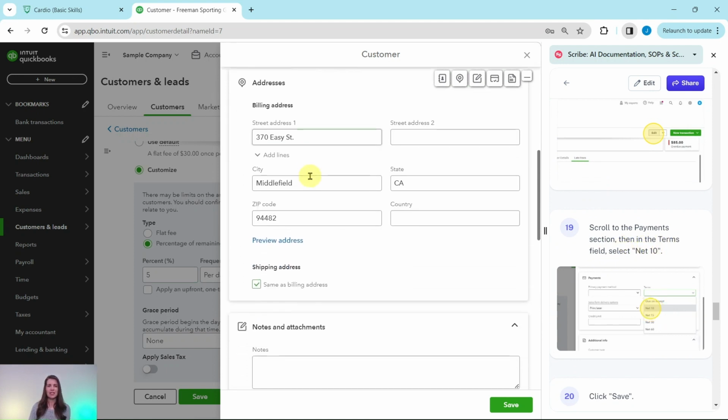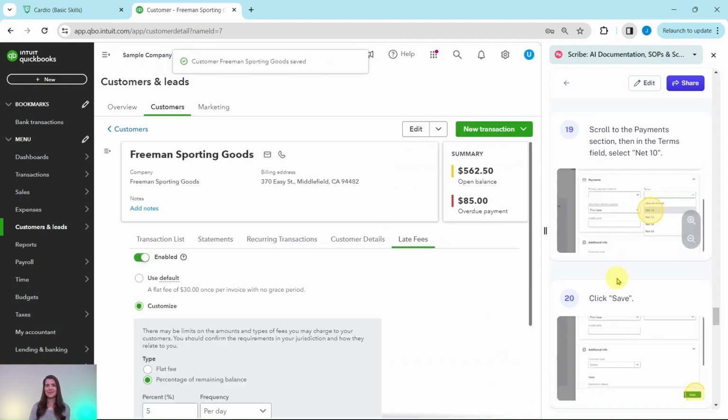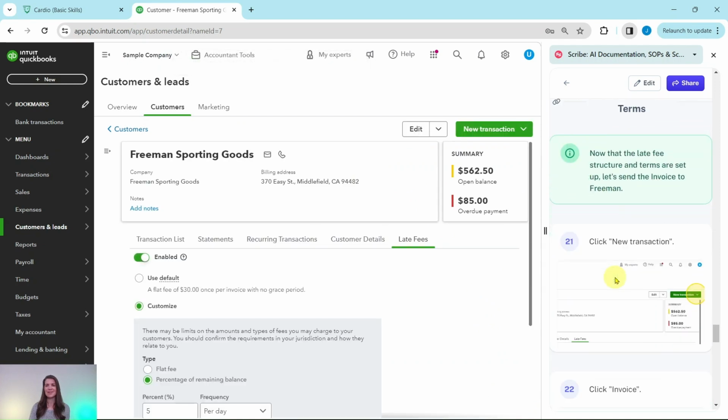So scroll down a little bit. You can see the headings here. Here is Payments. Here is the Terms field. Click on that, and then select Net 10. And then you can go ahead and click on the green Save button. And now that has been saved.